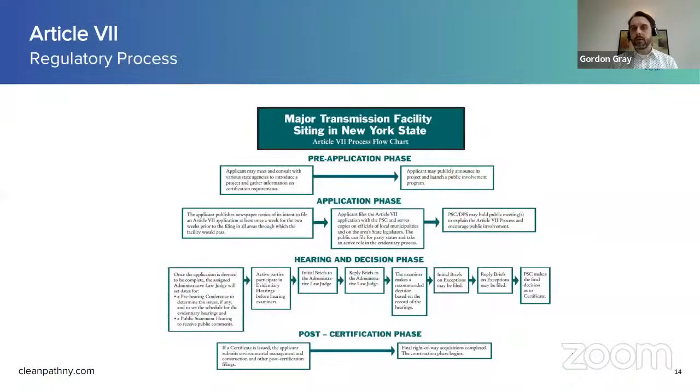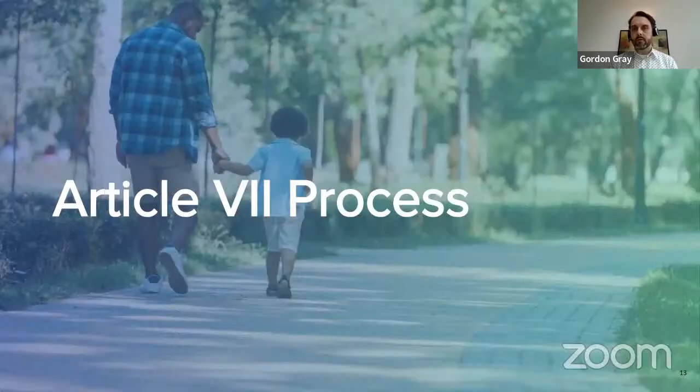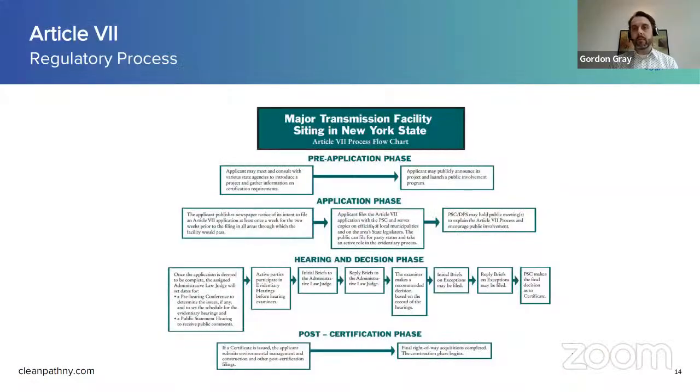So yeah, we just wanted to walk you through the Article 7 process, to explain what the steps are that we're going to be going through over the next several years to advance the process and how the community can participate in the process. First up, in the next slide here, we have a flow chart, actually published by the state, walking through the process that we'll be undertaking.